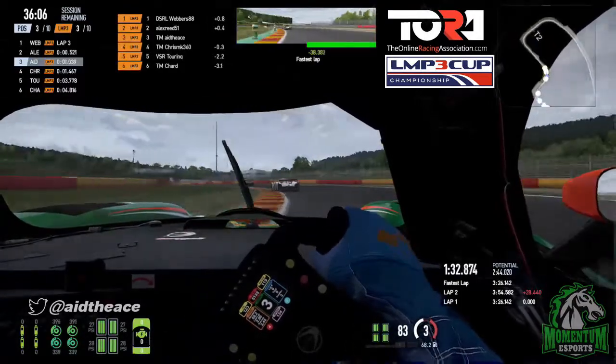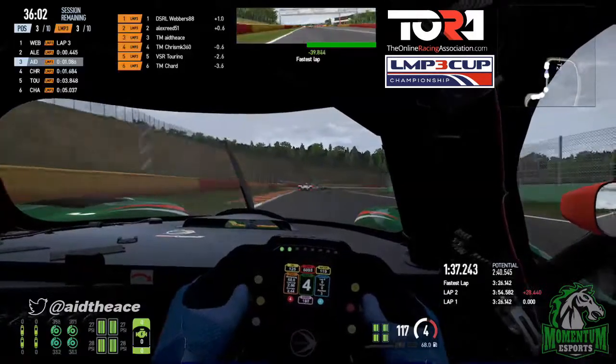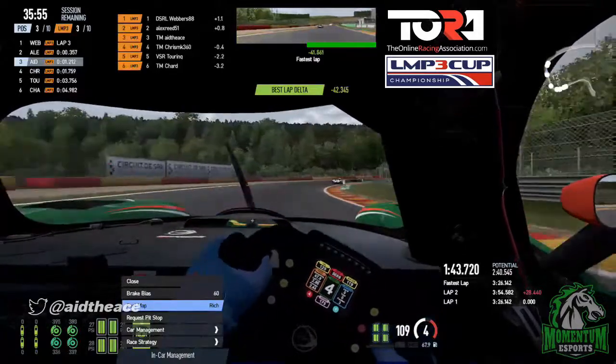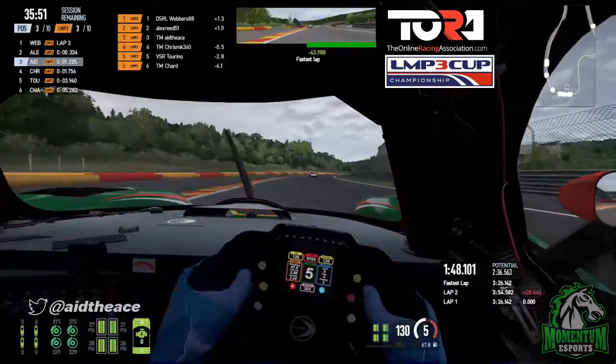Teammate Webbers is in the lead. Bearing in mind Shard and Chris are my other teammates, but just in the other team for team momentum. And then here I'm thinking, bloody hell, they're pulling away so fast. Here we go. Back up with the rich, and that'll be why. So I was fuming at this point.